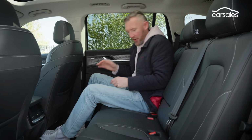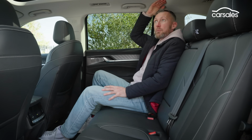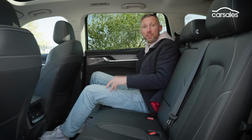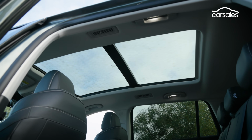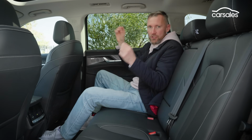But anyway, so that's all really impressive. Headroom is okay, but I'm not too upset because this panoramic glass roof is huge. Double pane, gives you a beautiful view out, and it has an actual physical sunblind as well, which you want in Australia.